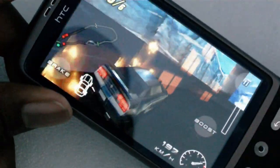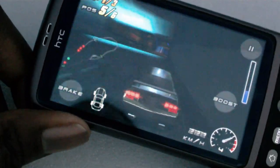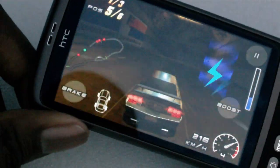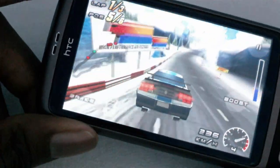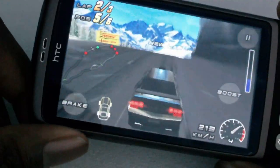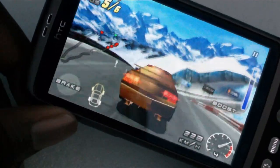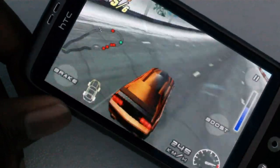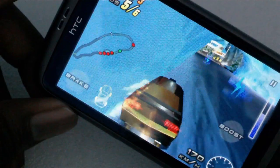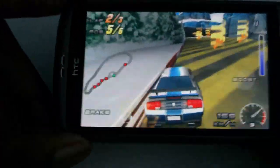My driving isn't that good, but it's just to show you how it runs under Desire. You could go check it out as well. As you progress into the game, there's a number of levels you go through. You get to upgrade your cars, make them faster. That's it, it's a good game. So go try it out.